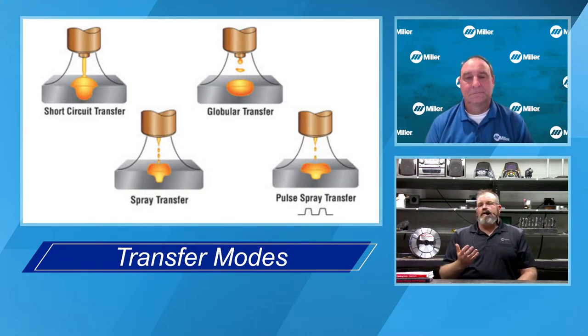So what do you do when you're on those material thicknesses that short circuit's too cold for, but spray's too hot for? You're burning through on spray and you're cold lapping on short circuit. And so guys will try running in the globular region there because that's kind of all they've got.